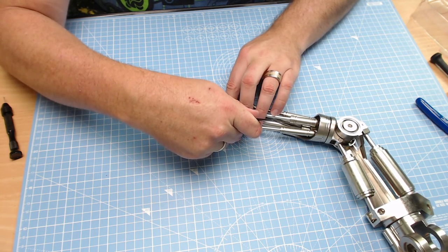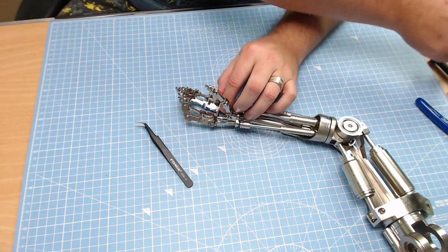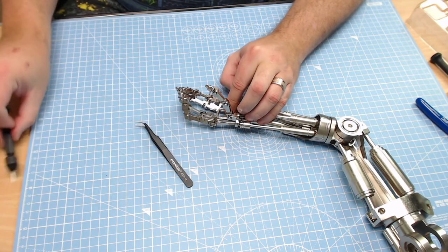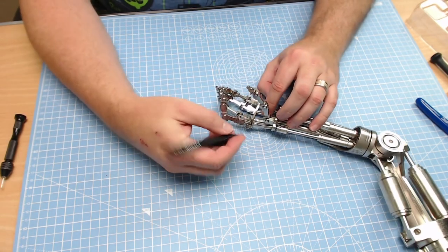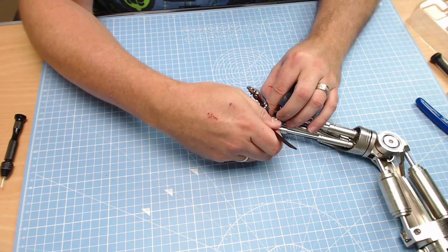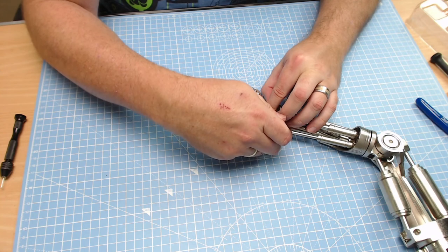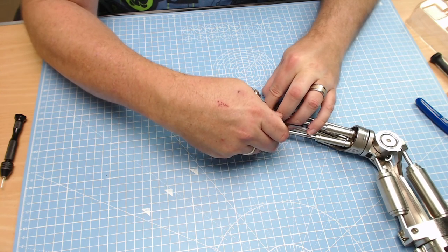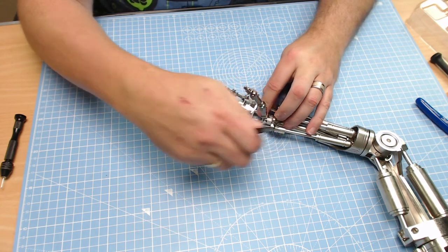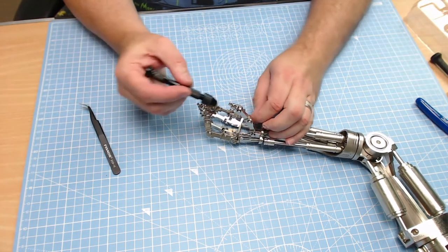All right, it's going on now. I think the glue dried, innit? Let's put some actually on this bit. Did anyone else have problems with this bit? Try again. There we go. That's the second one on. Let's do the third one.